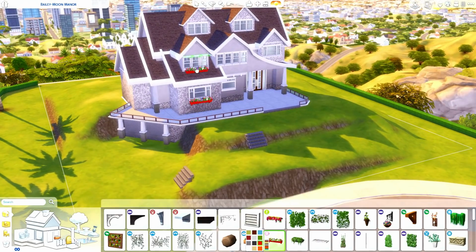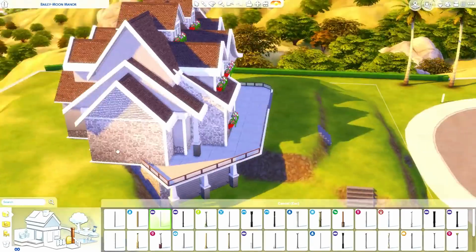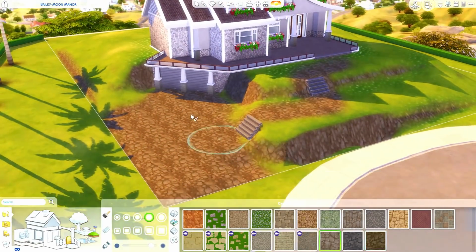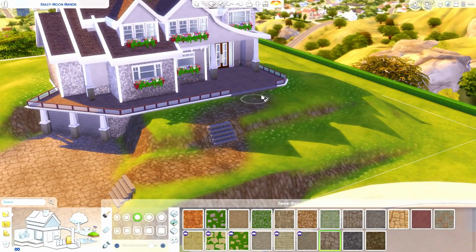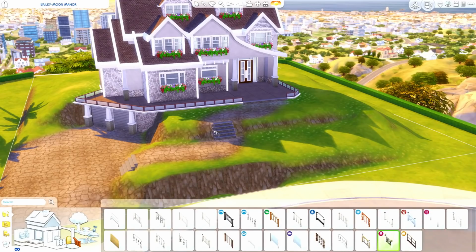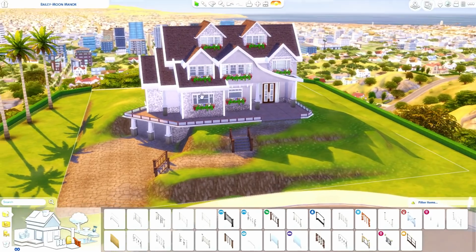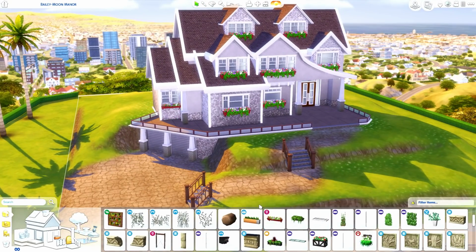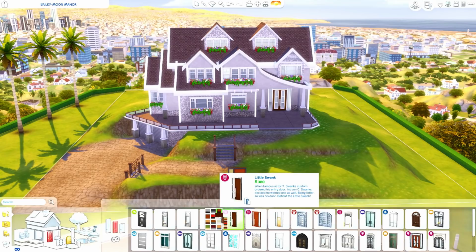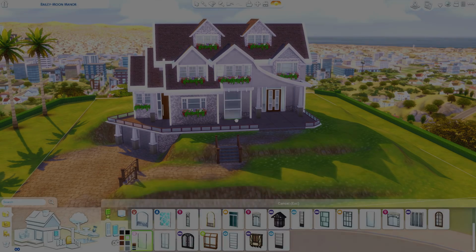I also want to do one of the builds for next week where I really experiment with cliff-inspired homes with the terrain tools, so it's not just a little tiny hill. I have been doing these little tiny bunny hills. I have so many inspiration pictures saved and lots of ideas that I really want to start doing, so I really hope you guys enjoy those builds. And of course, if you have any suggestions on different styles of builds you'd like to see me do, definitely let me know.